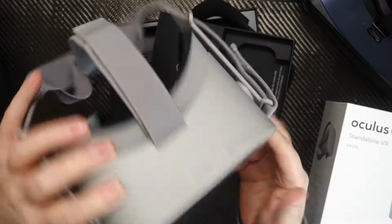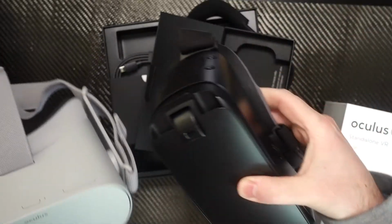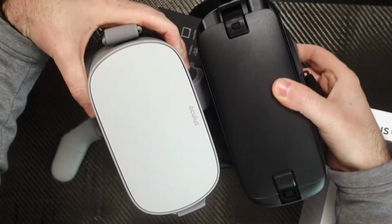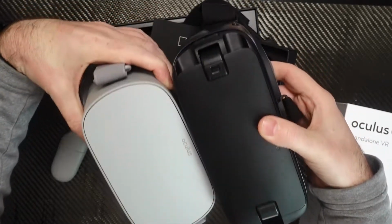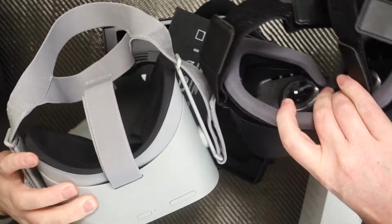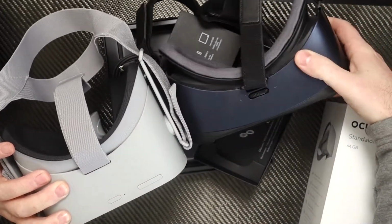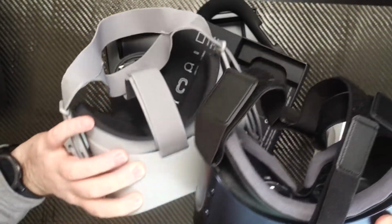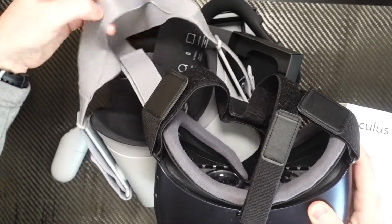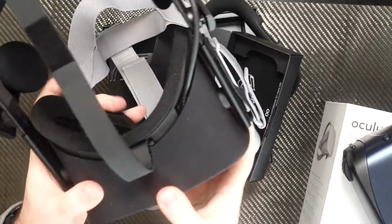Alright, let's compare the sizes to the Gear VR. So this is the official Gear VR here. So it's not as wide. Obviously with the Gear VR you've got to put your phone in. So, and it's probably a little bit deeper than the Gear VR. Similar sort of strap, doesn't have the sort of open part of the strap there. Well, that's quite cool.